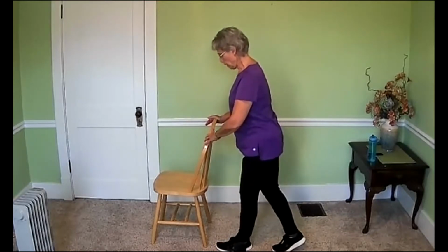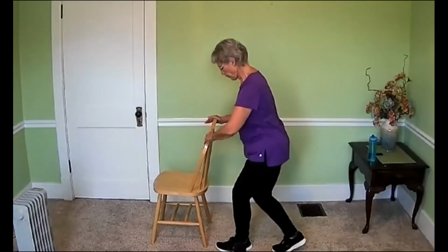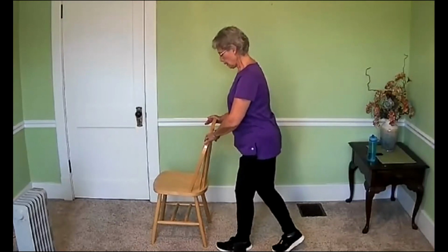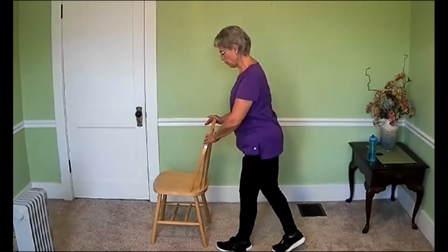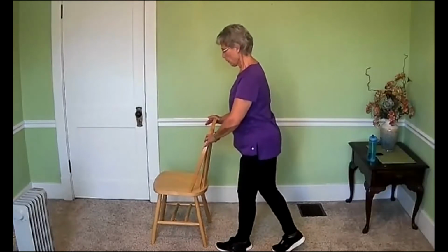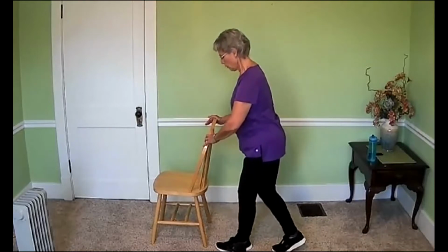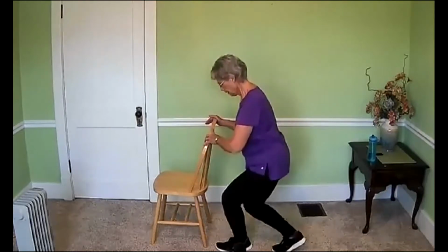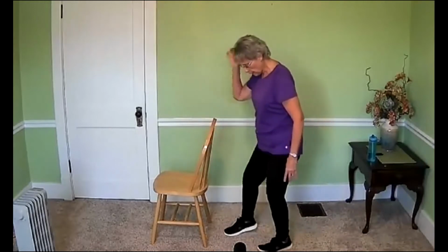So you inhale up, exhale down, inhale up, exhale down. So both knees are bending. We're doing a curtsy. One more. All right. Let's switch feet.